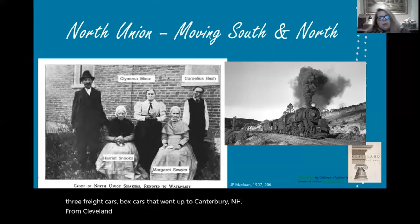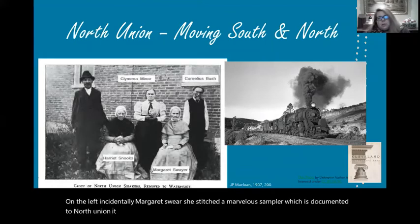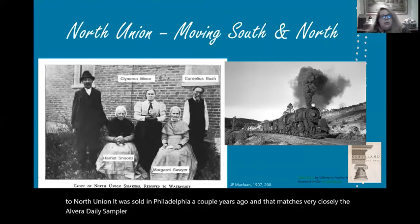On the left, incidentally, Margaret Sware stitched a marvelous sampler, which is documented to North Union. It was sold in Philadelphia a couple years ago, and that matches very closely the Alvira Daly sampler that is in the Shaker Historical Society's collection.